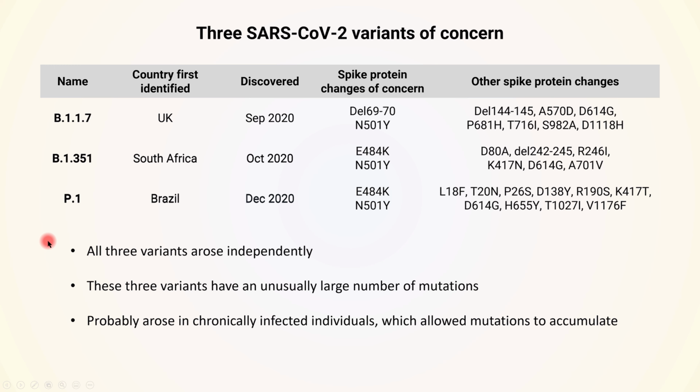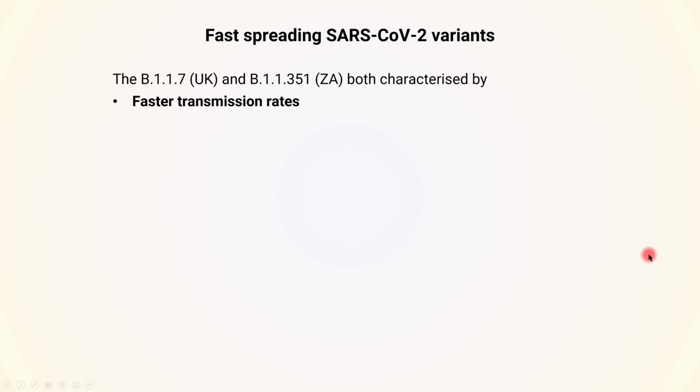These variants probably arose in chronically infected individuals, so people who had coronavirus for many weeks and months, and this allowed the mutations to slowly accumulate over time in that person until you get this many mutations, and then it goes on and spreads to other people.